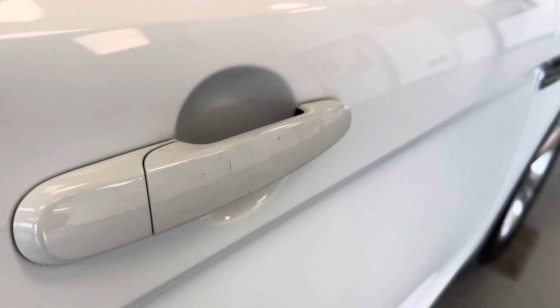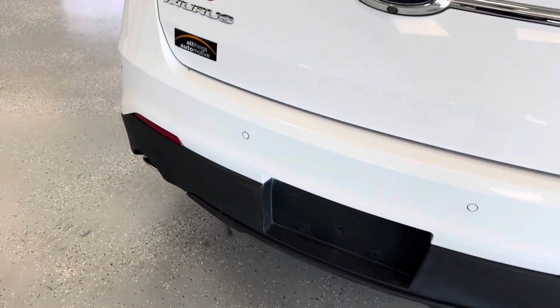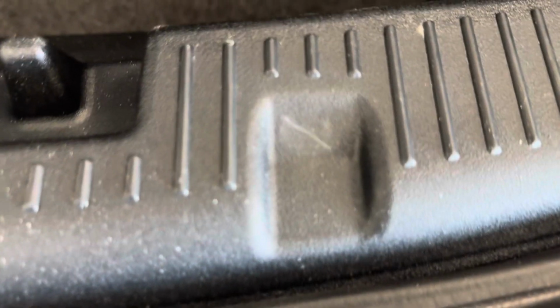Some scuffing there on that front passenger side handle, and a few nicks back here as well. And we'll continue around here now to the rear. Now often on cars and SUVs, where I do tend to see several imperfections is where the tailgate meets the bumper, as people don't take care of putting items in and taking items out. And as I take a look here at this black plastic, you do have a scuff right there, a small one right there. And as for the bumper, as I look here, I am not noticing any of that nicking or scratching that I would typically see on most other cars.